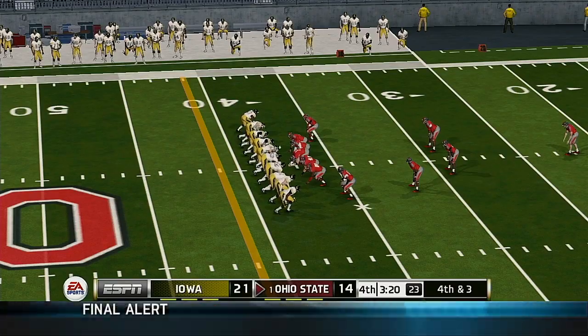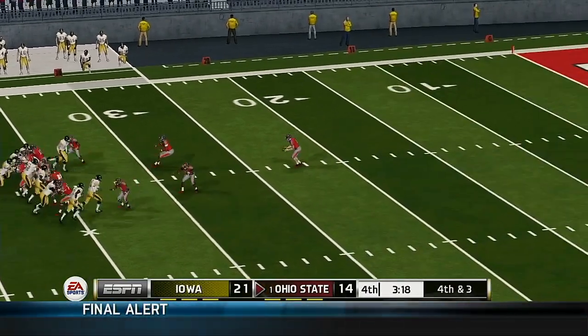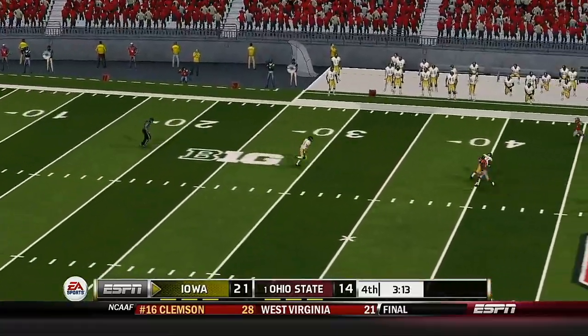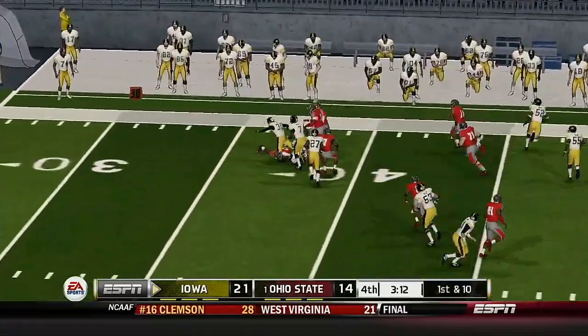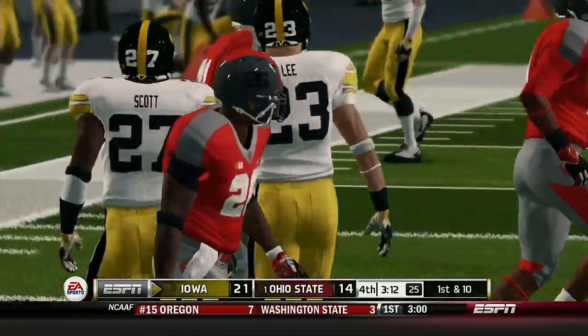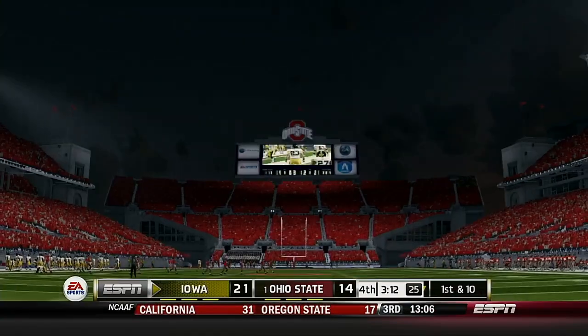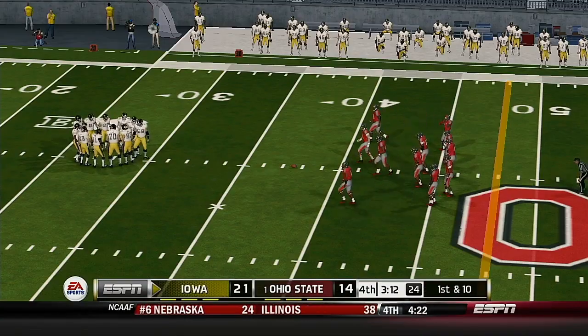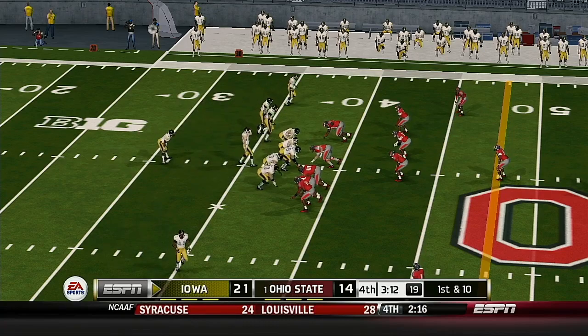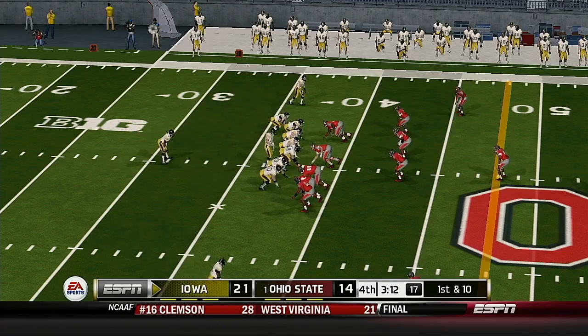This is a great punt blocking team, and it looks like they're going to try to get to this one. And he's tackled at the 38. You know this is a real crucial time in the game. It could still go either way. Iowa is up a score.